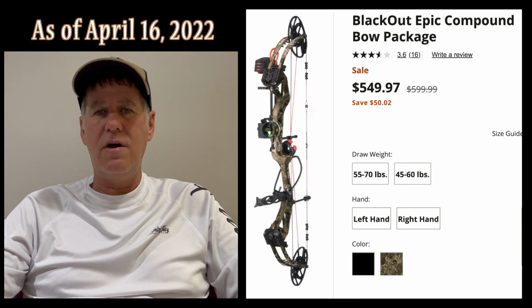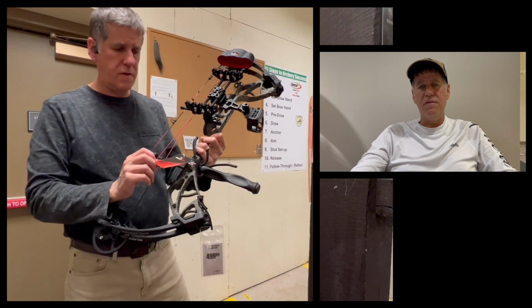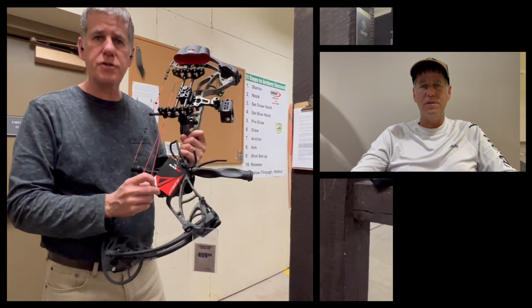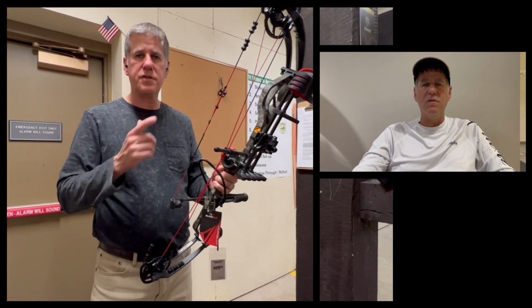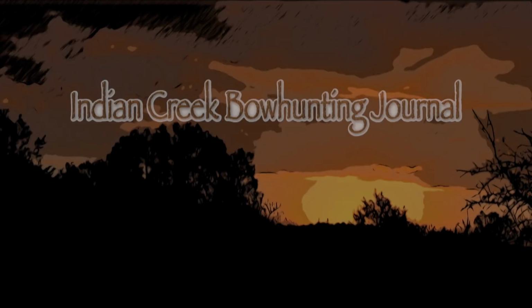And these are what they call RTH bows, which are ready to hunt. So you're going to get features in this bow right out of the package, so you can go hunting right away, get those things set up and dialed in and head out hunting. So we're going to take a quick look at these two, the differences between the two and which one you might want. So be sure and stay tuned. So let's get this rolling.